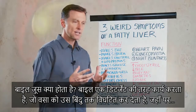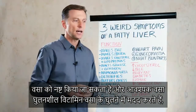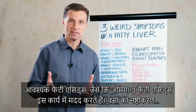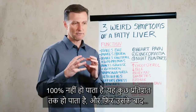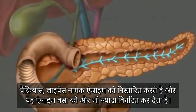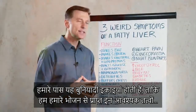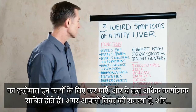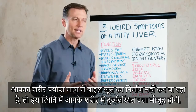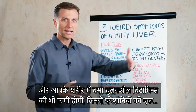What's bile? Bile is like the detergent that helps break down fats to the point where you can start pulling out of fat the necessary fat-soluble vitamins, the necessary essential fatty acids, omega-3 fatty acids. And then it doesn't break it down 100%, it breaks it down to a certain degree, and then the pancreas releases lipase, which is the other enzyme that breaks it down even further. So we now have the basic units that we can start using these necessary elements from our food, so they're more functional. So if there's liver problems and you can't make enough bile, you're going to have not just undigested fat, but you're going to have unavailable fat-soluble vitamins, leading to a whole cascade of issues.